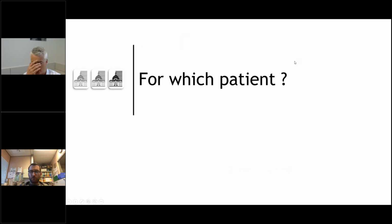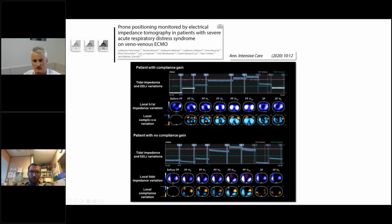So an important question in clinical practice is, for which patient should I try to prone? Which patient should I try to prone? This is a complicated question, because on ECMO, it's quite difficult to define what is a prone positioning responder, because you can't rely on PO2, because PO2 will depend on many factors on ECMO. It will depend on the FiO2, the ECMO flow, the FMO2, even the cardiac output, which will be modified by the prone positioning.